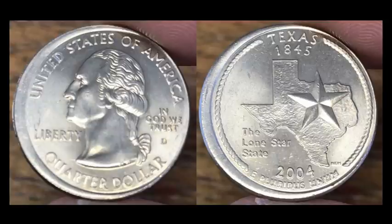Now here's a stunner right here. This is a Texas Statehood Quarter. Check out the date, 2004, and it is a Denver. This is a Denver coin. This one is off center by about 10%, but boy, the coin is in such beautiful shape. It's a nice mint state condition coin, like a mint state 64, 65. I mean, it's a beautiful example.